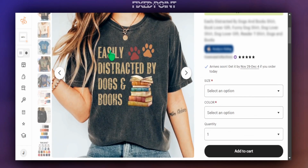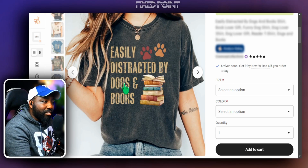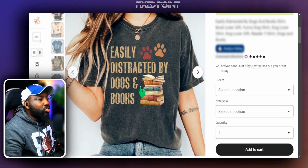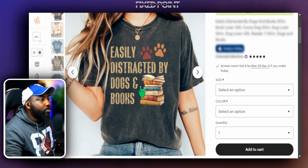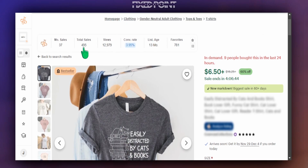And you can see it's still building upon that popular phrase, right? Easily distracted by, obviously it's focusing on that phrase of books, but it's also incorporating dogs. And so again, finding these popular phrases and adding in one more thing to it in regards to a further micro niche could do extremely well. And here's yet another one following that same theme, easily distracted by cats and books. Again, we can see the data on this. So almost 500 in the lifetime of the listing, and it sold 9 of these just in the last 24 hours.